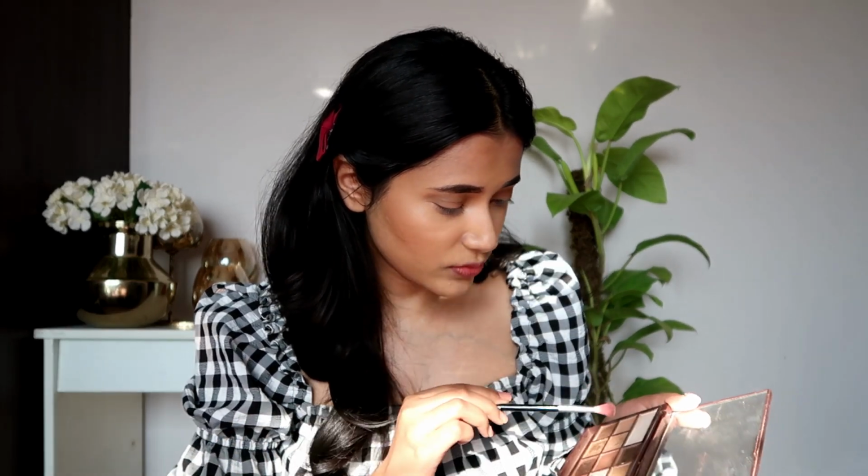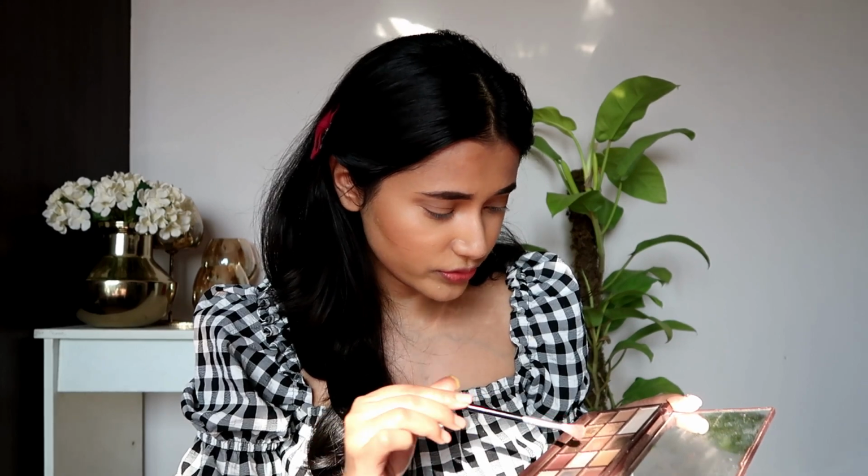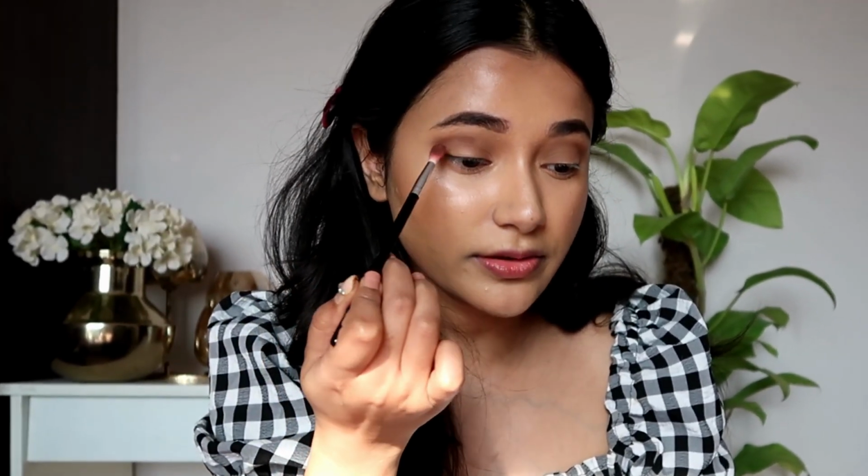Now that I'm looking at this palette, there's not many dark or matte shades. Everything has got this sheen to it, and I think there's only three matte shades. So I guess I'm just going to have to work with that. I'm going to pick up this shade next, this one that you see right here. Okay, that's slightly better.